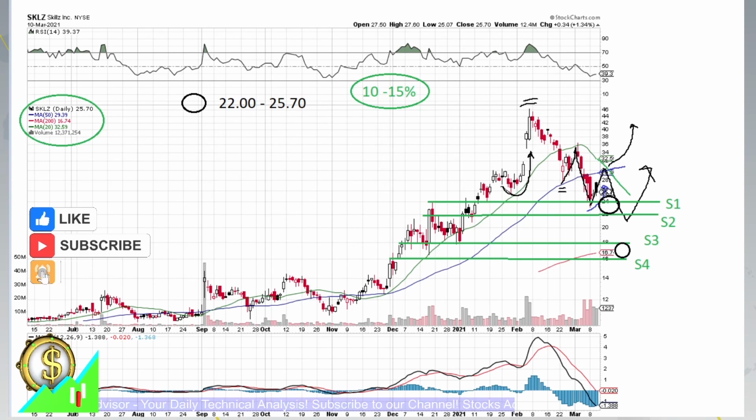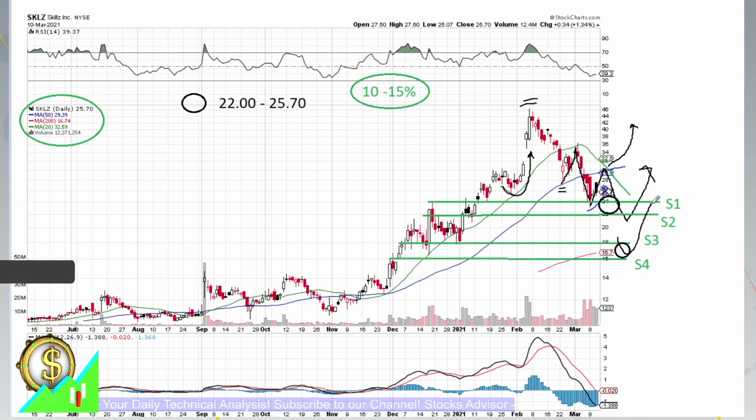And speaking of rebounds and taking profit, I repeat, we always aim for 10 to 15% profit, because it is very important to take your profit in time. Be really a profit taker and profit enjoyer. Never think, oh, if I had waited longer, I could have made more. No, this is really a mistake.